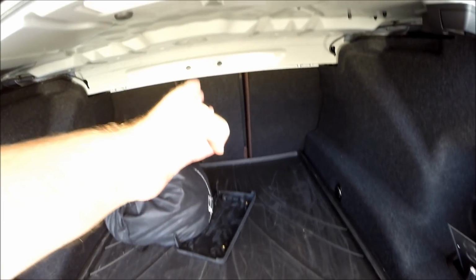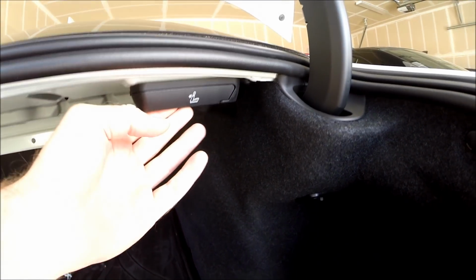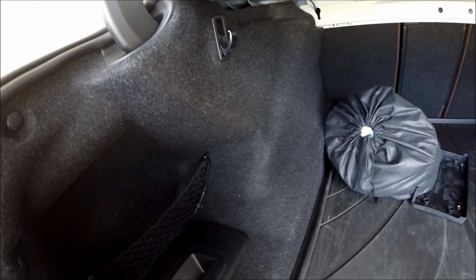You have the rear seats, all of them fold. So the middle one folds, the right one folds. The left one folds. You can fold it from here. Here you can hang your shopping bags. Small net here.